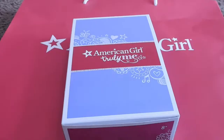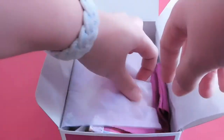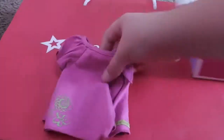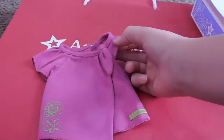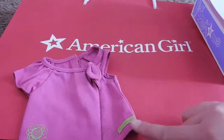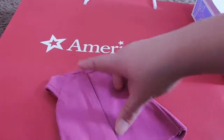The next thing I got was the Sunshine Garden outfit. Now I have the Sunshine Garden set, so I was really excited when I got the outfit. So when you open it up, this is what it looks like. It has this purple short sleeve top. Well, one side is short sleeve and one side is a tank top. And it has this little tassel right here. And it just has this overlapping fold right here with the green American Girl logo and some green pattern right here and Velcro down the back.